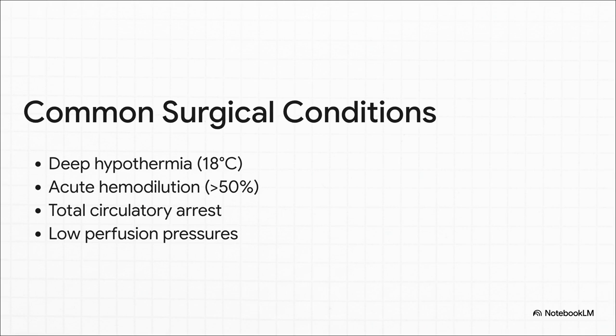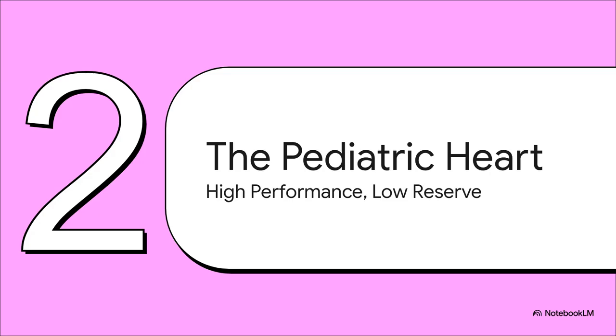And in some procedures, they actually stop all blood circulation completely, sometimes for up to an hour. I mean, think about that. These are conditions that would be absolutely catastrophic in any other situation, but in this operating room, they are necessary for survival. So why all these extremes? Well, it's because of the second major challenge, the unique physiology of a child's heart. And it's a real paradox.